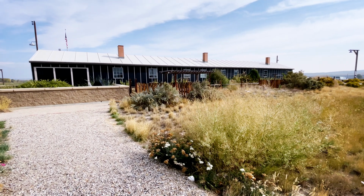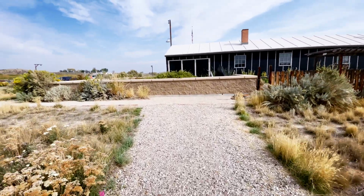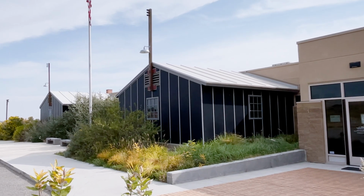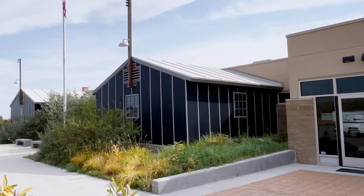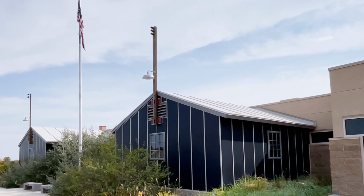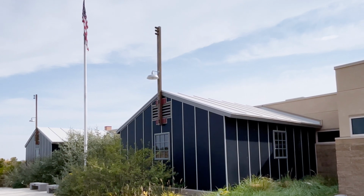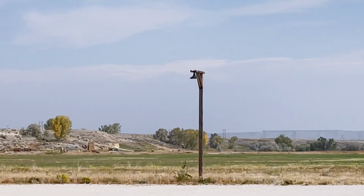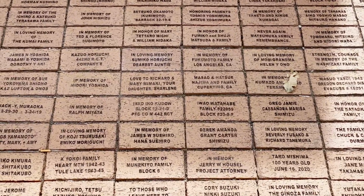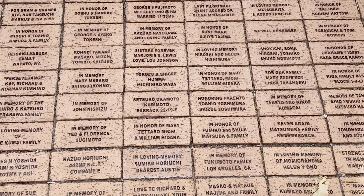And I noticed on the way in, I'll get a shot of that, of the stones. I'll join you here and be back in a second. Again, you can see here how they did the visitor center, almost like the barracks, with the electrical connectors and the lights, just as they would have had at the time. And then all the lights around here, just the way they would have had them back then. And then here are many of the names of the people that were here and their families.